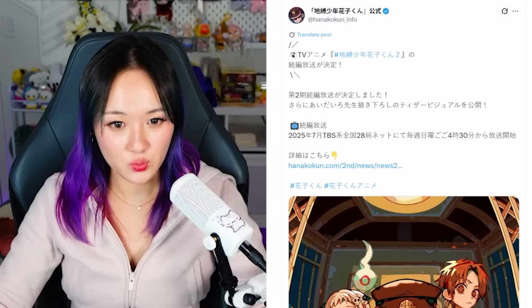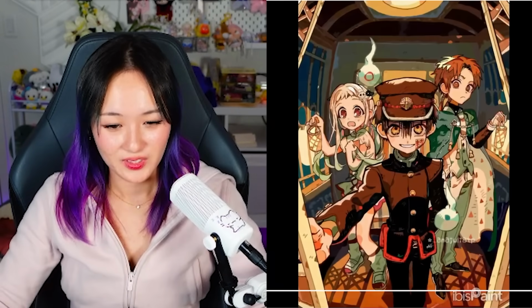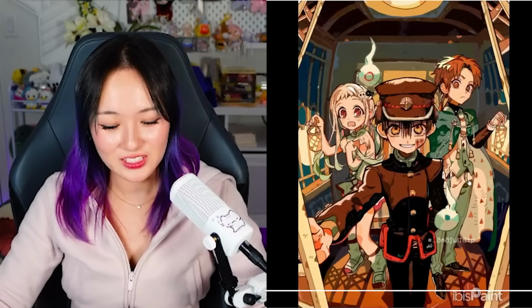And we also have this tweet as well. Hanako-kun info posted it on their Twitter page, which is this exact artwork posted March 30th. And that is this. It is directly traced. The thing is, is tracing over people's artwork as an art study a method that artists use to learn? Yes, artists do that to learn, most definitely.